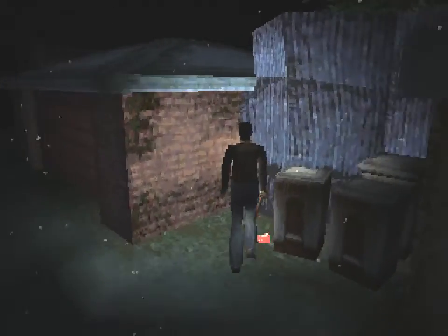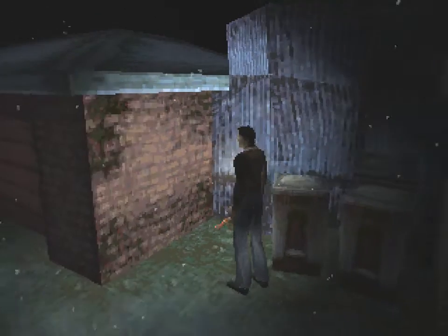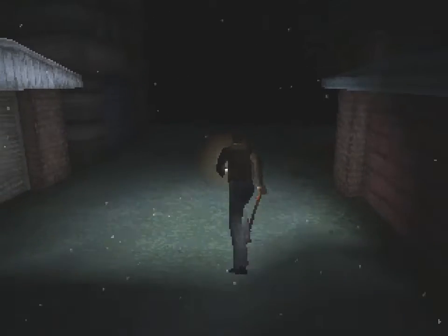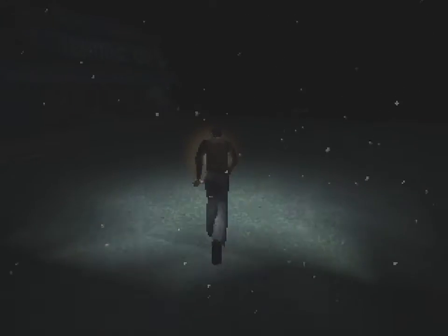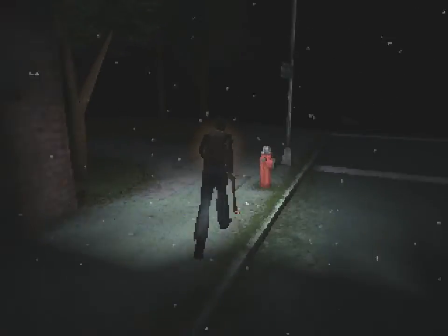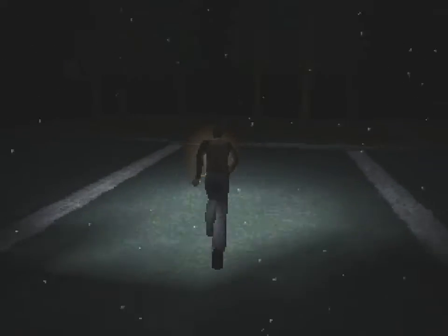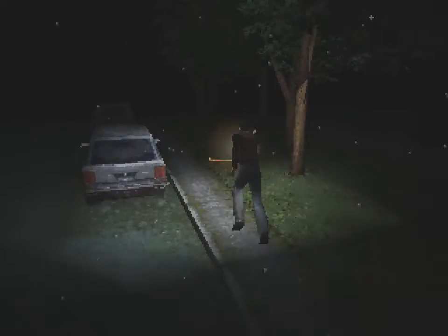Also, it is a good idea to take this back alley down towards the school, because we can find some available handgun bullets to add to our ever-increasing cache of bullets. Yeah, definitely as night has fallen, the enemies have increased in their numbers even more than we saw previously, so still not a good idea to take a gingerly stroll through the streets. Instead, we just want to book it down to the school as quickly as we possibly can.